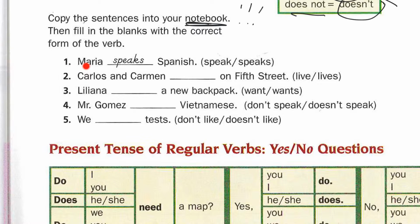Maria speaks Spanish. Carlos and Carmen live on 5th Street. Liliana wants a new backpack. Mr. Gomez doesn't speak Vietnamese. We don't like tests.